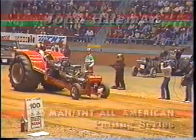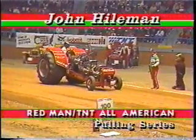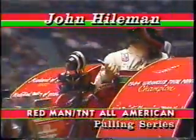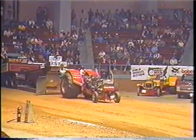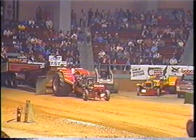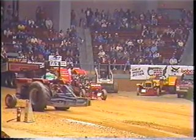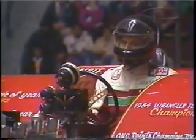Now it's John Helman's turn. Big Red will have to contend with a well-worn track. Now Helman is putting the sled way over on the left-hand side of the track, way over right along the out-of-bounds marker. He's trying to find a firm area on the track to pull from. The track is beginning to tear up pretty good. Trying to get way over here on the left-hand side. John Helman, he pulled in Holland in 1980. Here he goes.